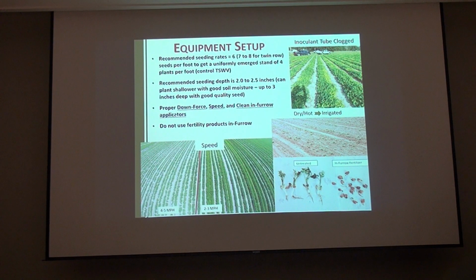Again, you get some problems with setting depth sometimes. Irrigated, we're good. We have moisture, we can plant a little shallower. But if you're dryland, there's a point when we plant too doggone deep. You can't just drive those in the ground and hope you're going to get them out. Because guess what? If you have a low vigor seed and you plant them 3.25 inches deep, they may or may not come up. So it just depends. Again, we're somewhere around 2.5. We've got to keep moisture on them.